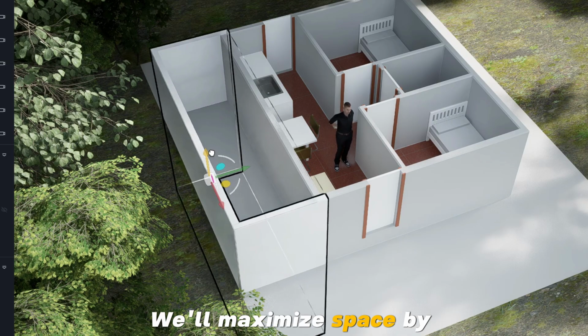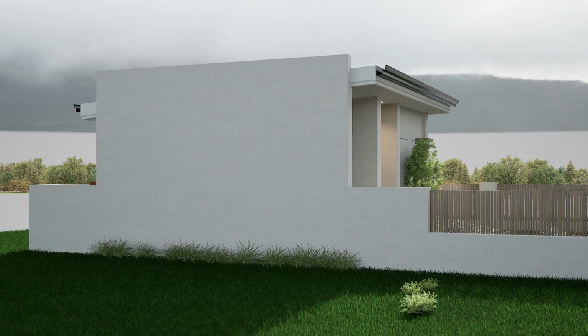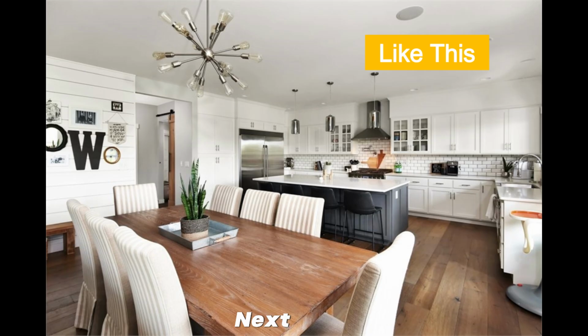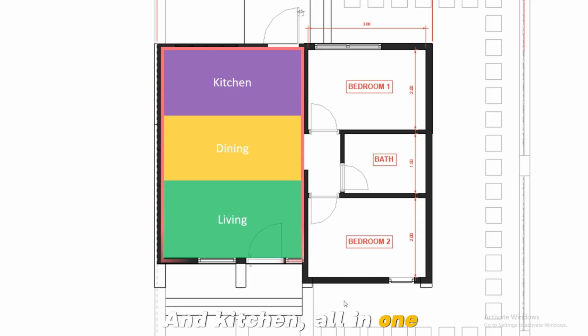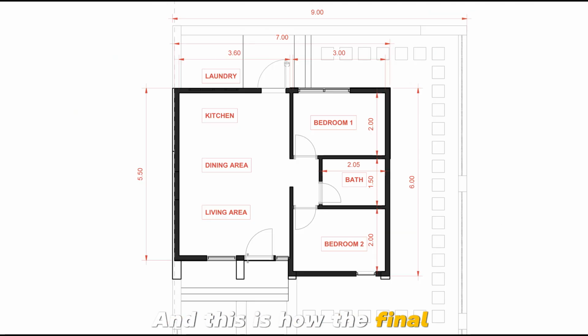So here's what I did. We'll maximize space by building a firewall on one boundary. This lets us extend the house area. Next, we go for an open floor plan. Living, dining, and kitchen, all in one seamless space. And this is how the final floor plan looks like.